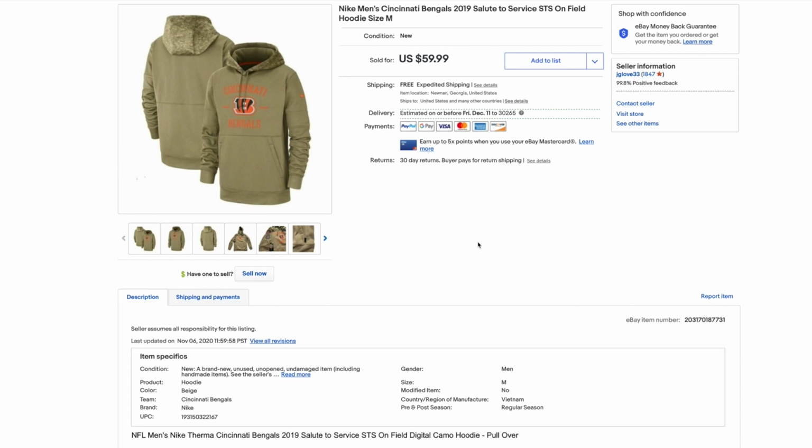All right, next up we have another Salute to Service. This is the Cincinnati Bengals pullover hoodie. Really thought this one would go for a little more, but their number one draft pick, if you follow football, got hurt, and he's out for the year. And they're not doing very good this year. They're like 2-7, but there was a lot of hype over there. Joe Burrow's their number one pick, and a lot of people were buying up Bengals stuff. But I still sold it.